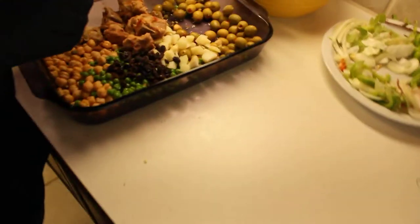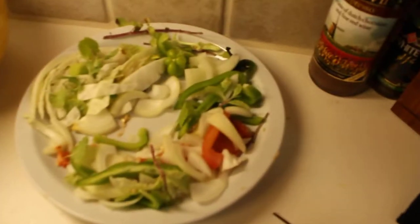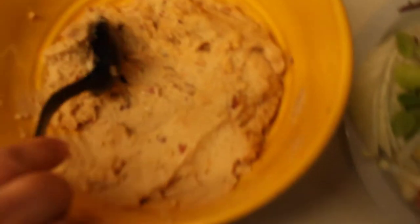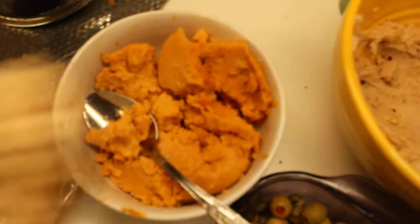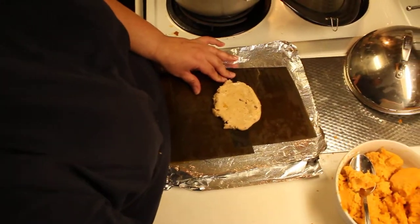Here you go. What are these for? Tamales. What's this here for? For tamales. Yes, sir. That's the masa. For the tamales. And this right here? That's another masa that goes in the tamales. Oh, and what's that you're putting it on there? The banana leaves.